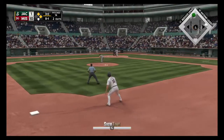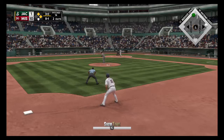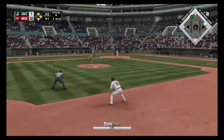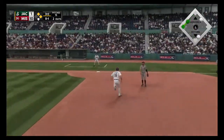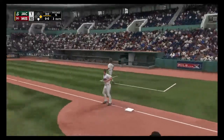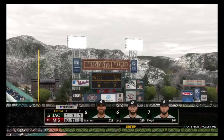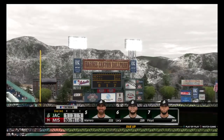Now batting, digging in once again, number 18. 2 on, 2 out for him here in the 3rd. Hit the other way out toward right field. Mota has a play, and the inning is over. All in all, 10 men come to the plate and 5 score. 3 innings complete. Mississippi's out in front 10-1.